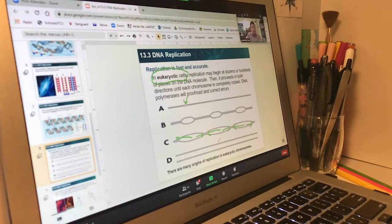Eventually, you have 2 strands of DNA, attached together right here in the center called the centromere. We say this is a chromosome, but they are attached to each other, so we call them sister chromatids. So this is what I wrote. In eukaryotic cells, replication may begin at dozens or hundreds of places on the DNA molecule because we have so many. Then it proceeds in opposite directions until each chromosome is completely copied.